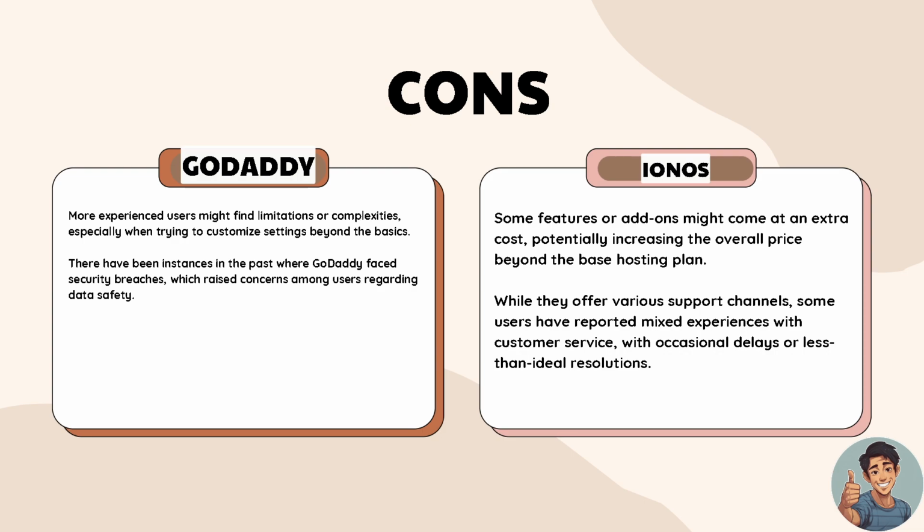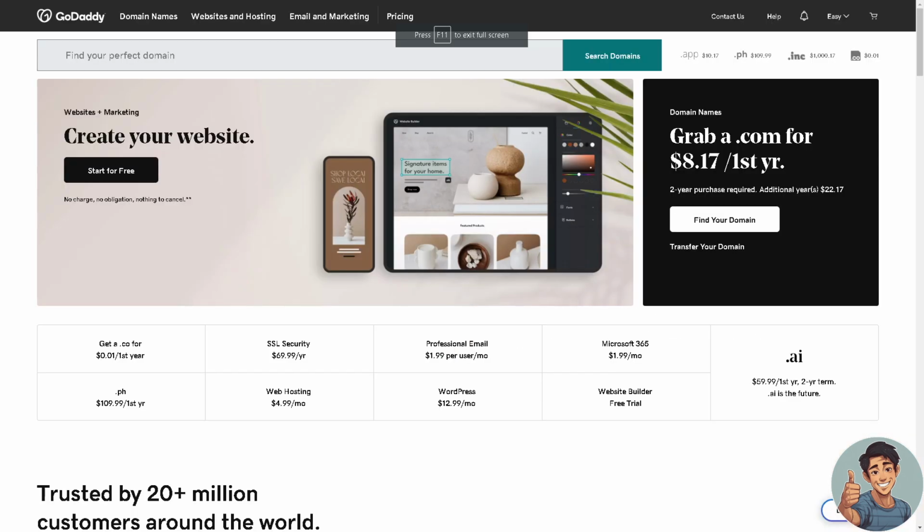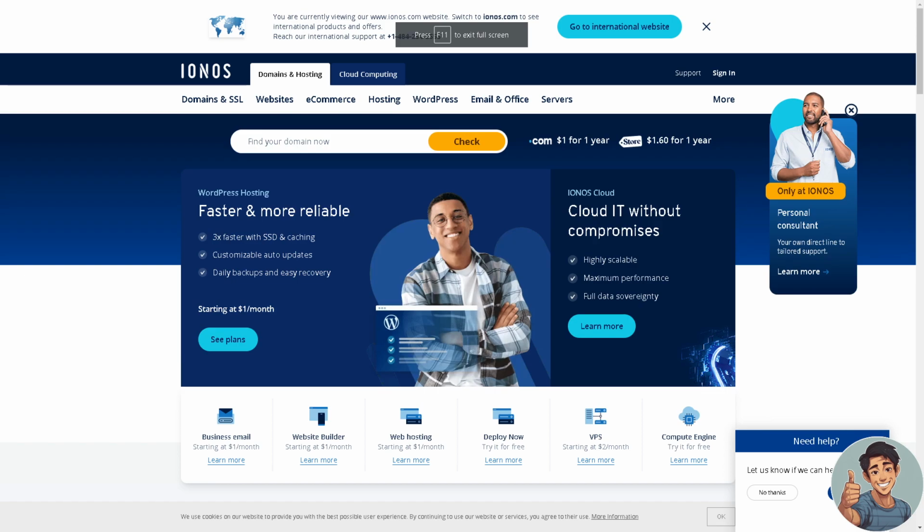While they offer various support channels, some users have reported mixed experiences with customer service and occasional delays or less than ideal resolutions. Now, what I suggest is if you want to know more about GoDaddy and its information about the pricing and advantages for you to consider, why not go to godaddy.com, right? And Ionos as well, all right?